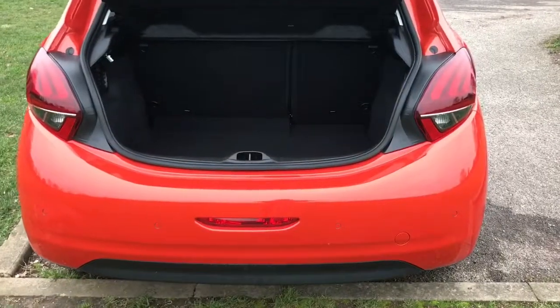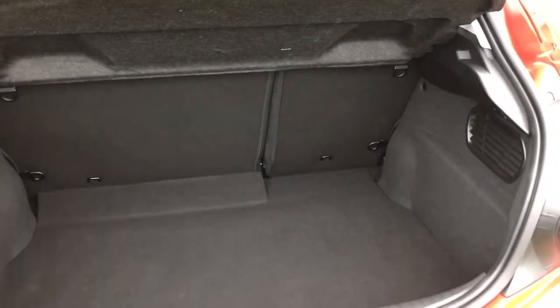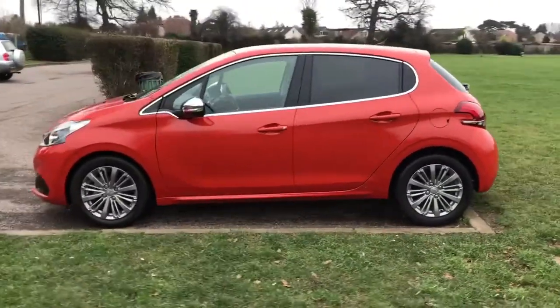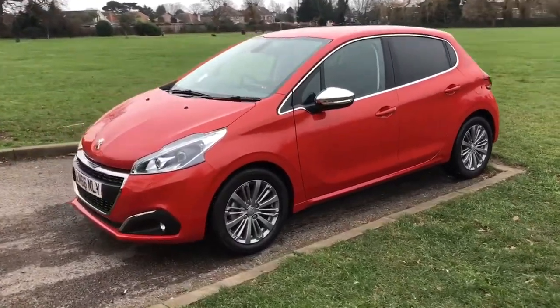So as we approach the back of the car, you'll see we've got reversing sensors, plenty of boot space, along with that 60/40 split folding rear seats as well. Okay, so we're just going to work our way back round to the front of the car, and then I'll hop in and run through some controls on the inside. But now that we've done a full circle of the car, you can see that it's in fantastic condition the whole way round.